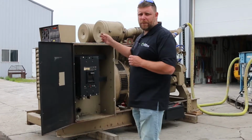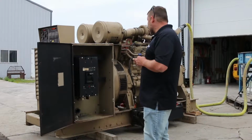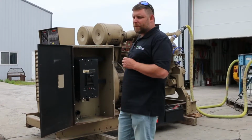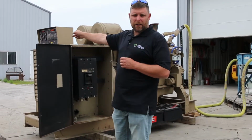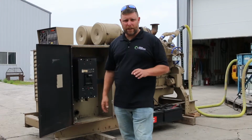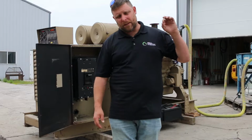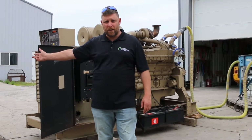Again, so it's 500 kW, 208Y. I believe it's a 4-wire system right now, the way it's set up. Putting out about 1800 amps on your main breaker. So it's got an old school analog controller, so if you're the type of guy or girl in the field that doesn't like the new electronics and sensors and DEF tanks and emissions garbage, look at what you got here, something old that you can work on.